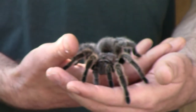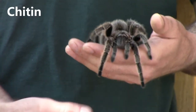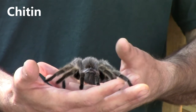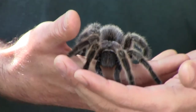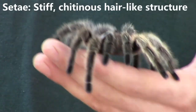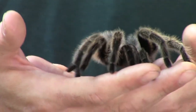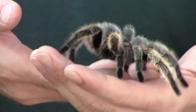It's not hair like you have. This hair is made of chitin, which is what exoskeletons are made of. Your hair is made of keratin, so it's a different kind of protein that's all over the spider. These setae, as they're called, are sensory organs actually. They help them to smell, feel vibrations, and some would argue helps them hear as well.